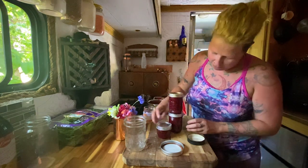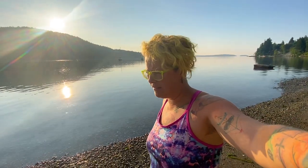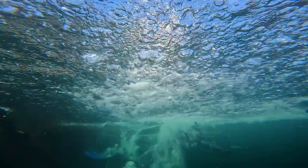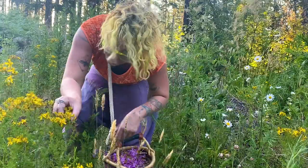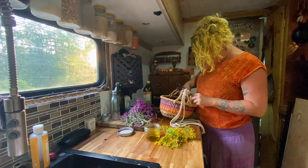Like, 4 punnets of raspberries turned into 3 jars of jam. Because we are going on a boat trip today. I'm super excited. This is just gorgeous out here. It is quite hazy from the fires on Vancouver Island, but... Oh, these beautiful sailboats. Wow, what a haul. It's amazing.